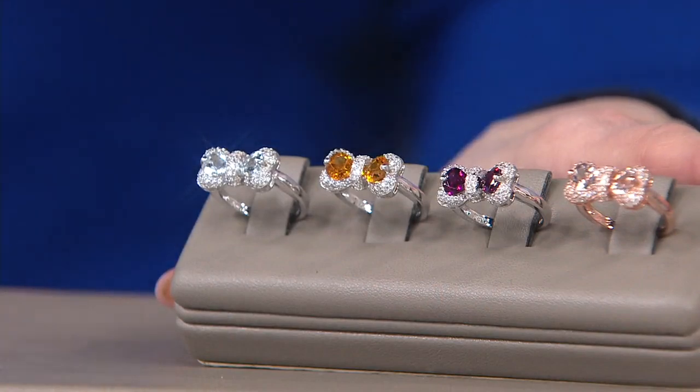And Jeff Mosley is joining me once again, one of our gem experts here. So Jeff, tell me first of all about the design. What I'm getting at is the cut of the stones, and then we'll go stone by stone.